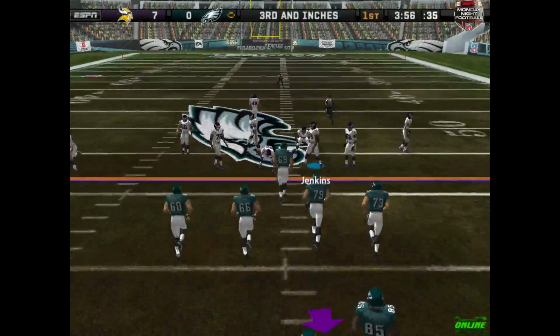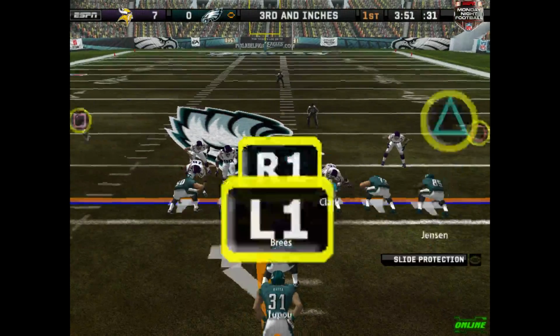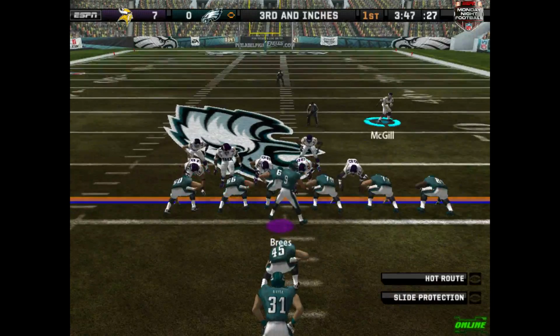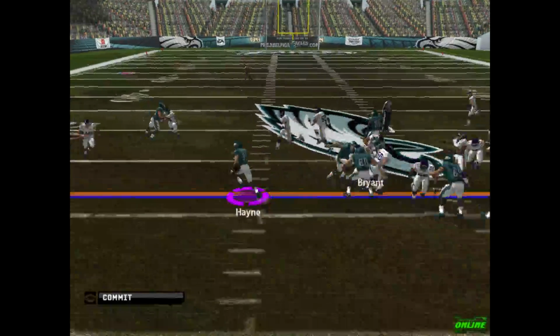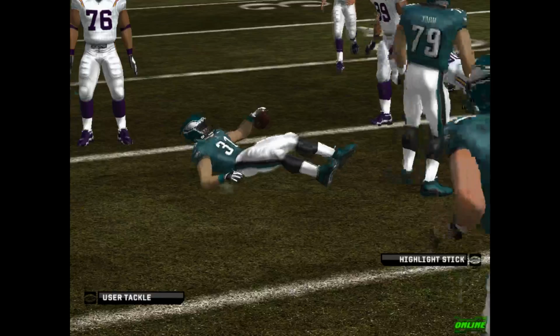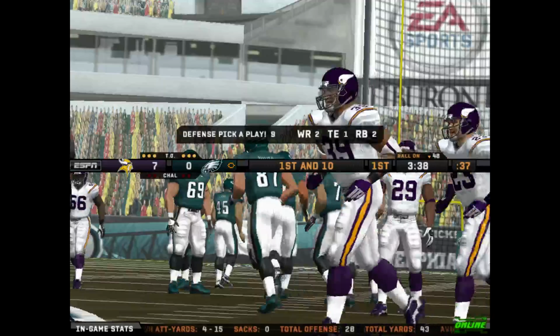Third and under a yard. Ball on the 41-yard line. Let's go! The Vikings come out with 8 guys in the box, giving some cushion on the outside. The call. Number 90 is there for the tackle at the 48. Everything they do works on third down.